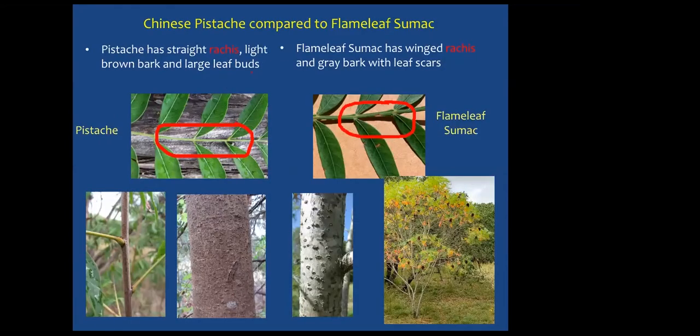Pistache closely resembles flame leaf sumac, which also grows well in disturbed native open areas. One distinguishing character between the two is the rachis, or stem of the compound leaf. In flame leaf sumac, the rachis is winged or flared, whereas in the pistache, it's straight. Bark color of pistache is light brown, while on the sumac, it's grayish. Also, pistache has a large leaf bud where the stem of the leaflet attaches to the branch. Like many plant IDs, sometimes you need to assess several characters until you become familiar with the plant.